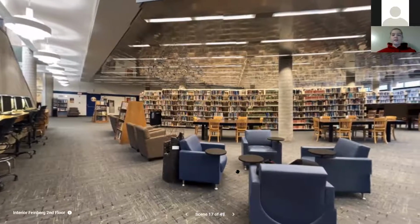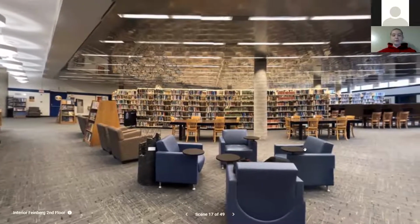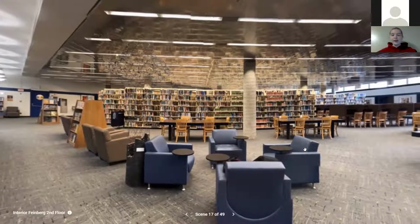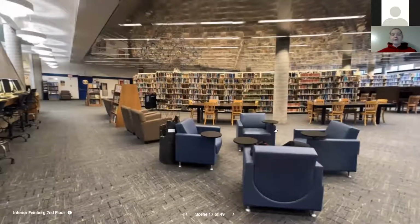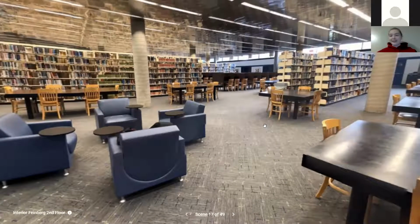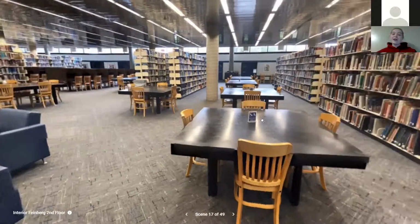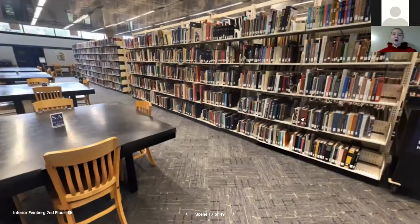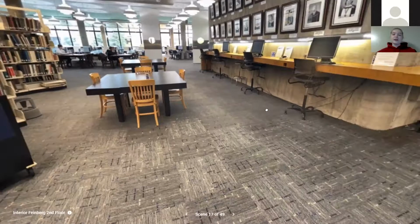So this is the second floor of the Feinberg Library. Our library has 3 floors, which I absolutely love. The third floor, which is probably my favorite spot in the library, is an almost complete quiet area. They call it a deep quiet area. So if you really want to get that work done and you don't want any disruptions, definitely go up there. It's very minimal talking, or if there is any talking, it's very quiet. So that's a great way to get your work done.